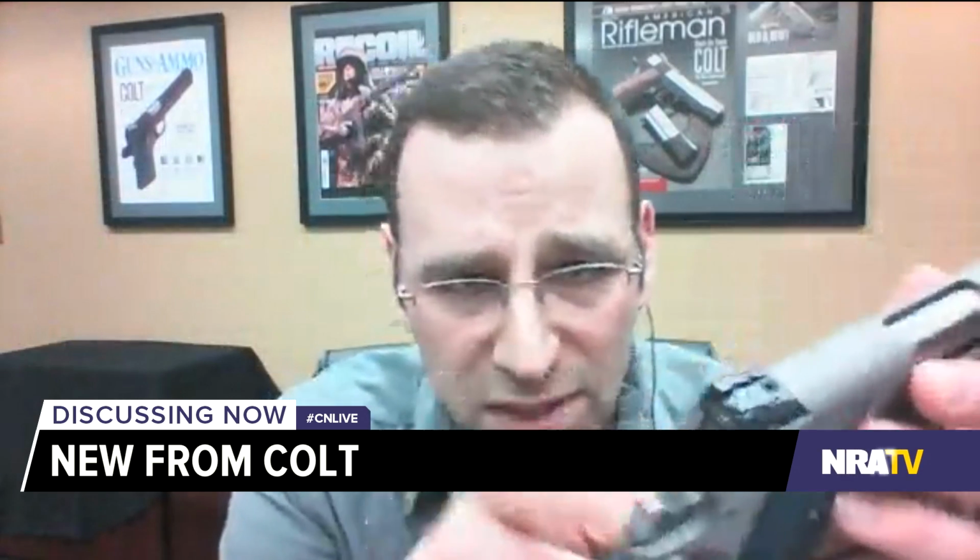We've got this Novak sighting system, kind of hard to tell on here, but it looks like just a regular low mount carry Novak sight, but it's actually an adjustable sight. You can see the adjustment screw in there. This is the first production gun that was actually available on. And like I said, the blued version of this gun was our best-selling product for 2016 by far. So now that we've got this in a stainless format, we expect to do very well.